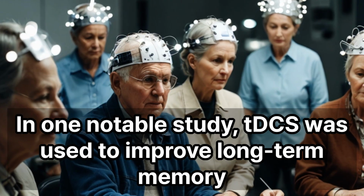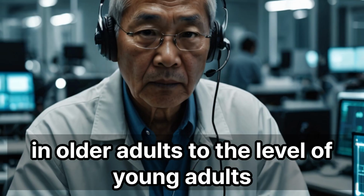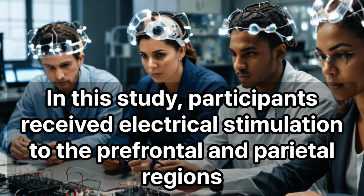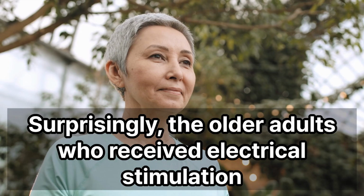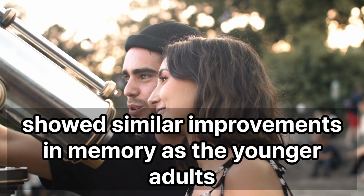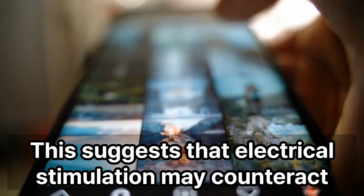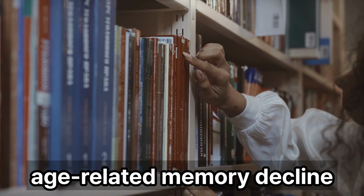In one notable study, tDCS was used to improve long-term memory in older adults to the level of young adults. In this study, participants received electrical stimulation to the prefrontal and parietal regions while learning word pairs. Surprisingly, the older adults who received electrical stimulation showed similar improvements in memory as the younger adults who did not receive the stimulation. This suggests that electrical stimulation may counteract age-related memory decline.